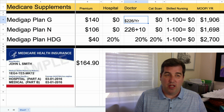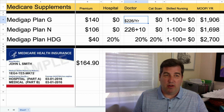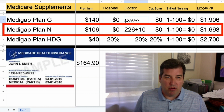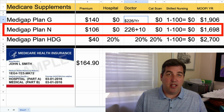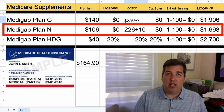I'd say about 10% of my clients get on a high deductible plan, and the other 90% is split 45% and 45% between Plan G and Plan N. So let me get into it. So Plan N, the premium is going to average about $106. I've seen it at $90. I've seen it at $110. It's going to depend, of course, on your age and so forth. But if you're 65, you can plan around $100 a month.